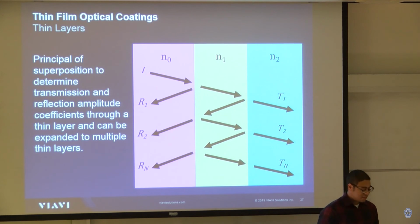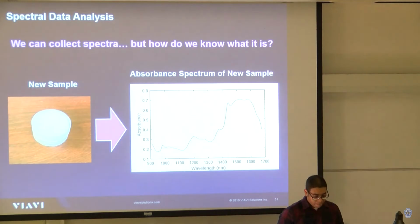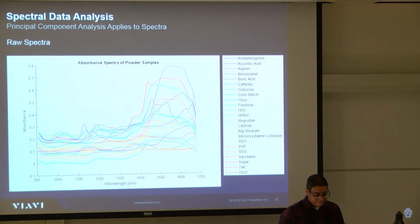Typically, am I thinking correctly, say that each of your different little colored squares was a different filter? Yes, that's correct. And how many layers typically does one of those colors have in the actual manufacturing?